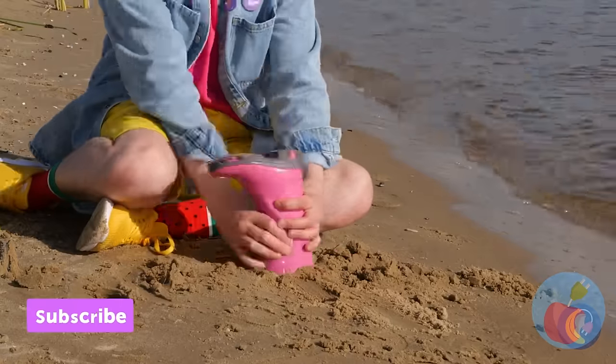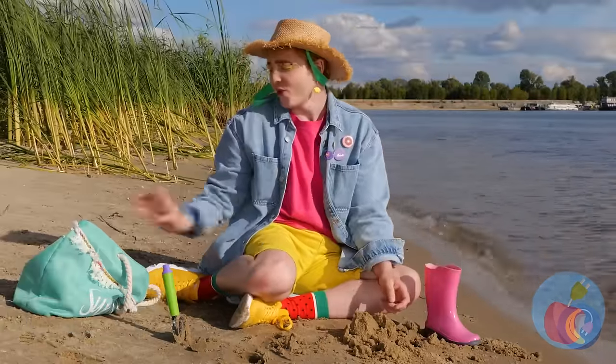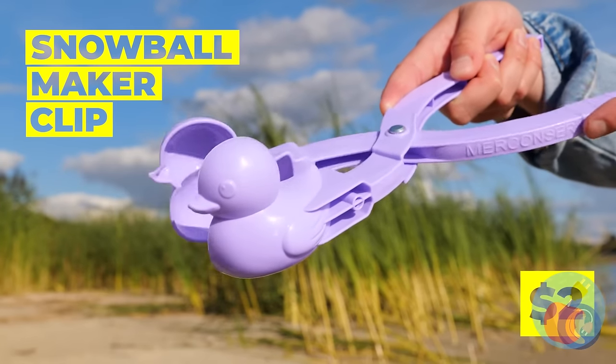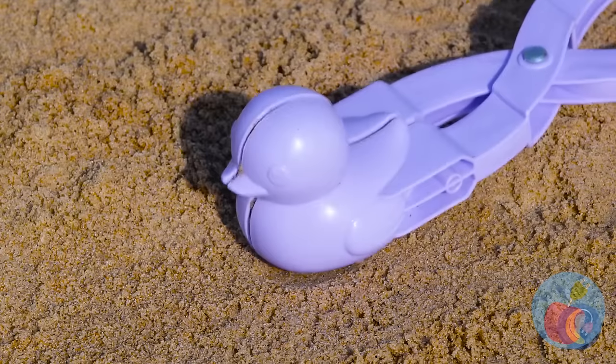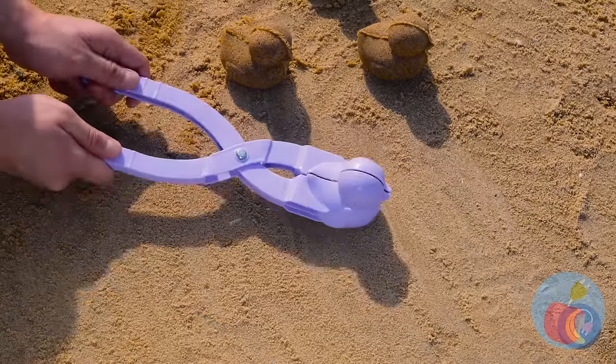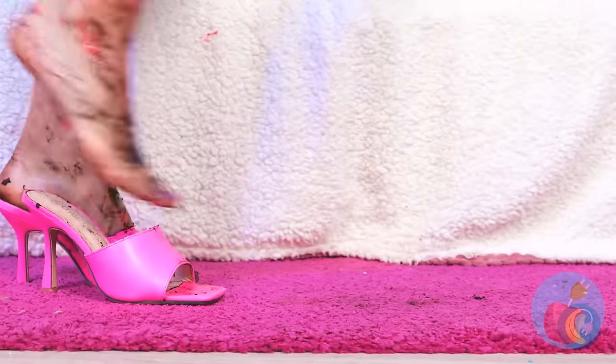Think we'll get boot-shaped sand doing this? Guess not. Ew. This should help us make some cool shapes. You just can't go wrong with ducks. Let's make our own little flock. Let's see. Walking on tippy toes takes a lot of practice.